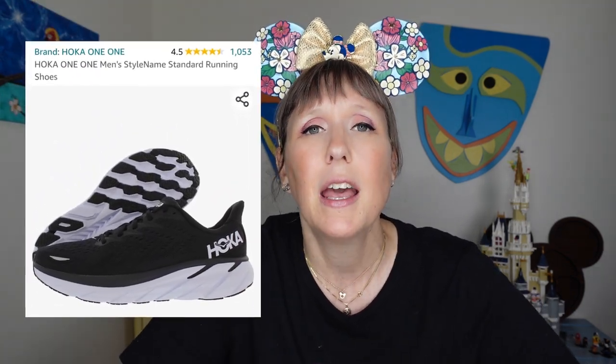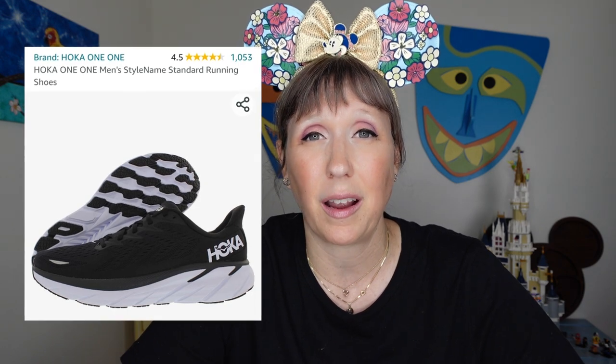Again, these are traditional looking athletic shoes that have all the comfort and the foam and the things built inside them to make them uber duber comfortable for lots of walking. Again, a lot of these were kind of athletic looking shoes.